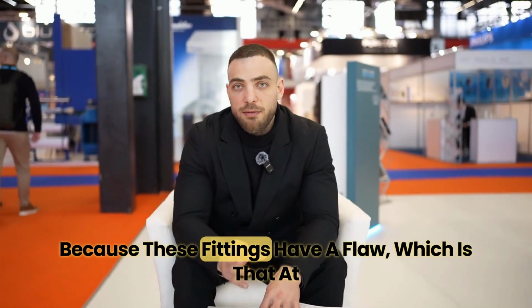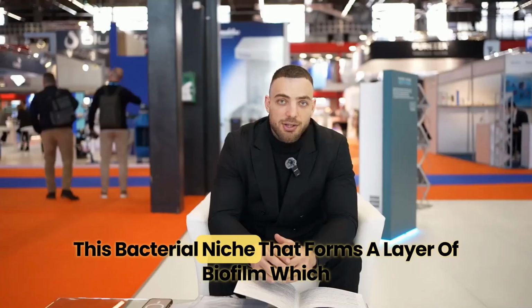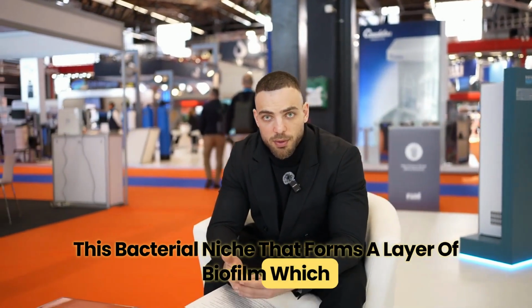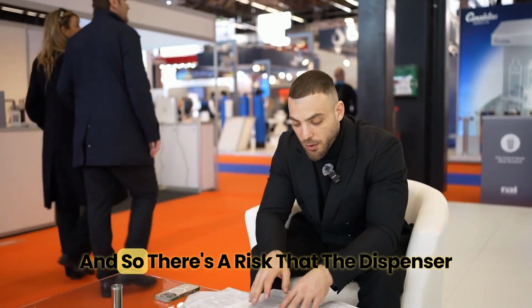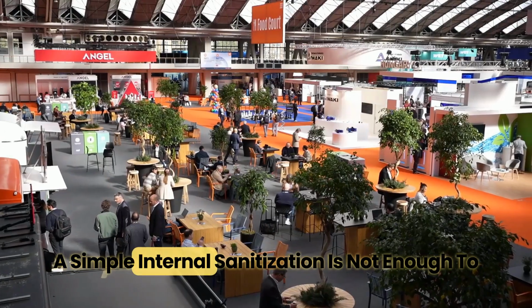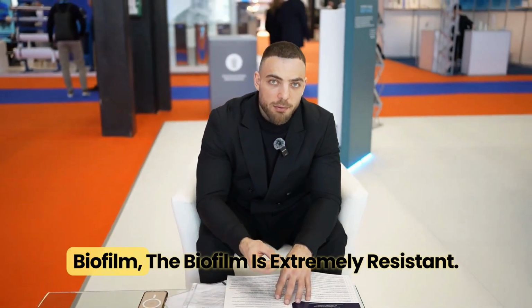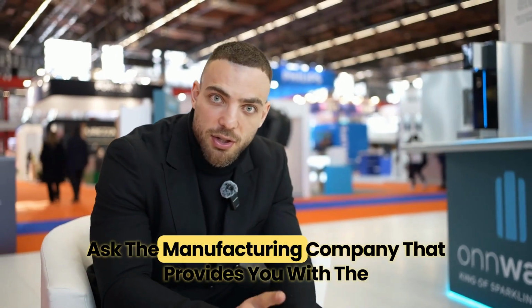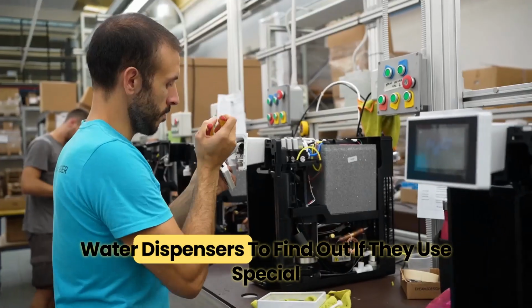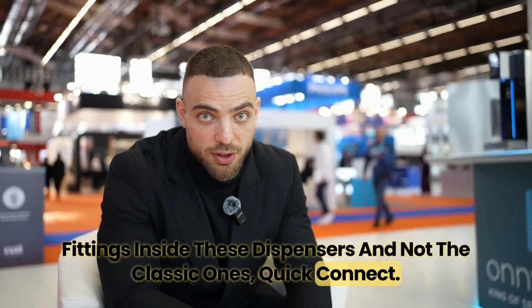Because these fittings have a flaw, which is that at the joint between the tube and the fitting, they create this bacterial niche that forms a layer of biofilm, which we know to be the home of bacteria. And so there's a risk that the dispenser gets contaminated from the inside. If it happens, a simple internal sanitization is not enough to eliminate these germs, because once they create the biofilm it is extremely resistant. So how can we prevent this? Ask the manufacturing company that provides you with the water dispensers to find out if they use special fittings inside these dispensers and not the classic quick connect ones. I highly recommend this. Let's move on.